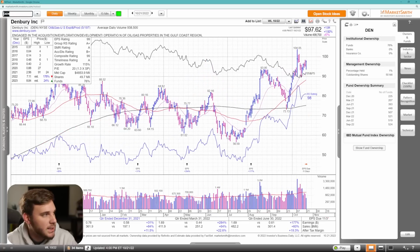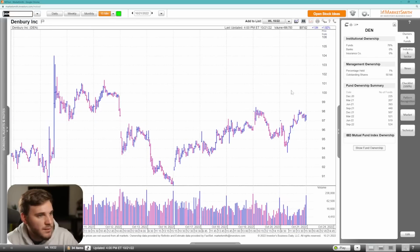Moving on, we've got DEN, which is also within that same space. Nice upside reversal on Friday, looking for basically follow through here through this high. Let's actually go over to a 15-minute chart here. You've basically got a short-term flag forming here. You've got the horizontal pivot, basically just above 98, and then it also lines up with this area as well. So that's kind of the short-term pivot that I'm watching.